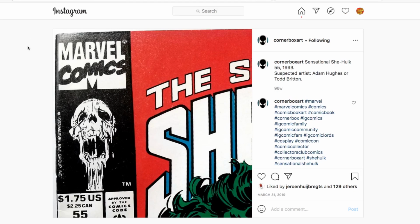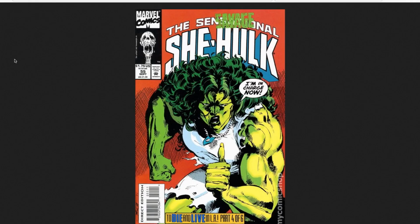This one is a strange one in particular. I thought it's a Sensational She-Hulk 55, and it's either Adam Hughes or Todd Britton who drew this skeleton, this skull. It's not really something you expect seeing on a She-Hulk cover, but then again I'm wondering what the rest of the cover looked like. So maybe it makes sense in the context of the whole cover. So this is Sensational She-Hulk 55. Let's look it up. This is what the whole cover looks like. The savage She-Hulk. "I'm in charge now," she says. "To die and live in LA." So that explains the skull, I suppose, the dying part. So like I said, it would be nice to see the whole cover and then a close-up of the corner box.